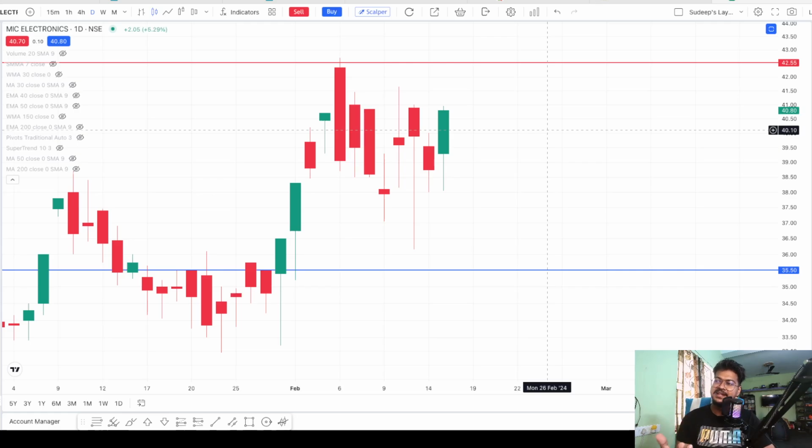So if you want to make an early entry, then definitely you can put 100% of the amount right now, but do not expect it to start going up immediately. It might, but it might not also until it crosses 42.55. If you are okay with that, then you can put 100% of the amount right now. So that is all about MIC Electronics.